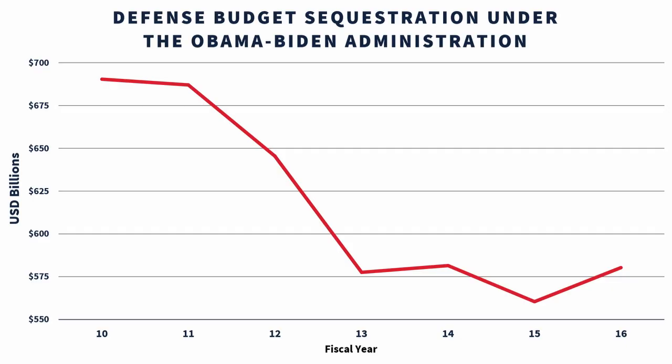On the defense budget front, the Obama-Biden administration presided over one of the most destructive and sustained cuts in America's defense budget in our long history. In 2010, that defense budget was $690 billion per year. By 2016, it had fallen 16% to $580 billion per year.